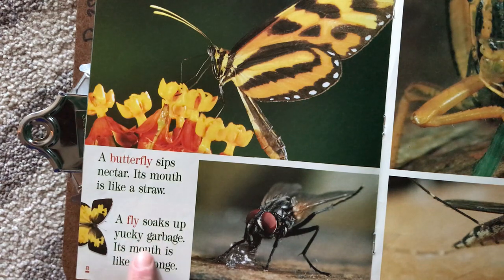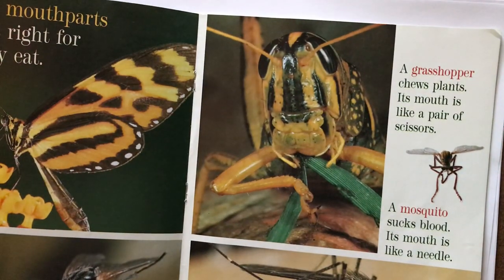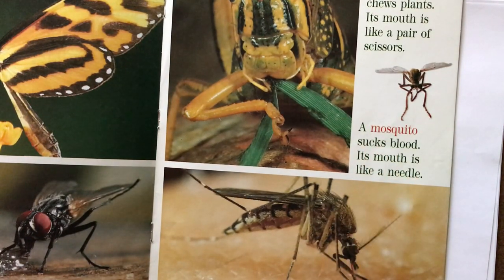A fly soaks up yucky garbage. Its mouth is like a sponge. A grasshopper chews plants. Its mouth part is like a pair of scissors. Oof, a mosquito sucks blood. Its mouth is like a needle.